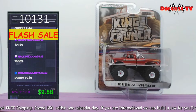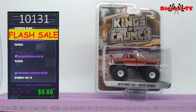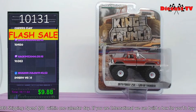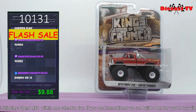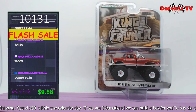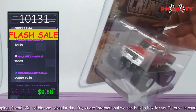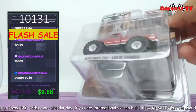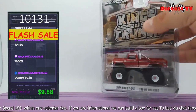Flash sale, flash sale. You got to love this Green Light Collectibles Kings of Crunch Series 3. It's the 1979 Ford F-250. And yes, we have it on a flash sale, so you want to check out the price. It's going to be low. I'll tell you this one right now. This is the God of Thunder. You got to love that sweet truck. Look at that lift on it. Sweet, sweet tires. Huge. It's awesome.